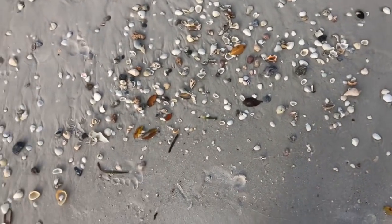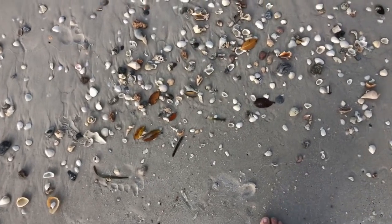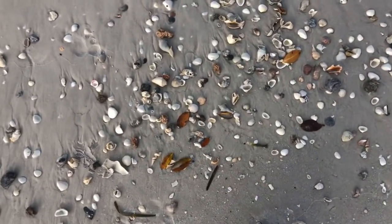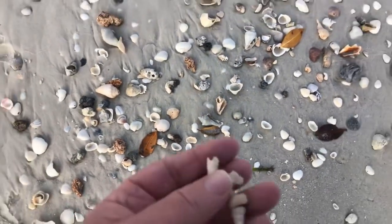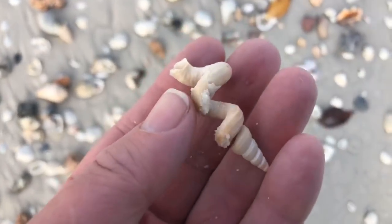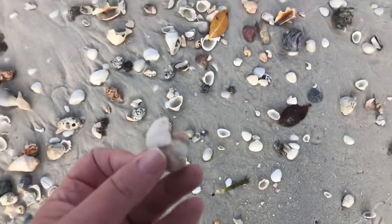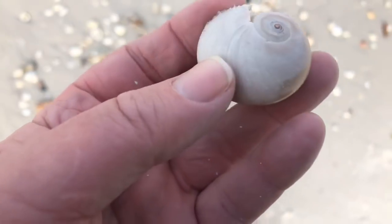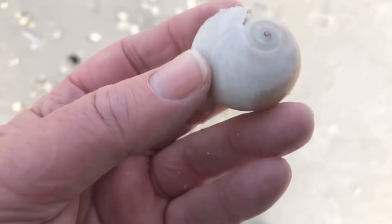Some nice little murex shells, moon shells. A lot of worm shells down here. Lots of them. These worms. The little wormy tips. Lots of these broken moon shells. I got some nice moon shells, but there's a lot of broken ones up here.